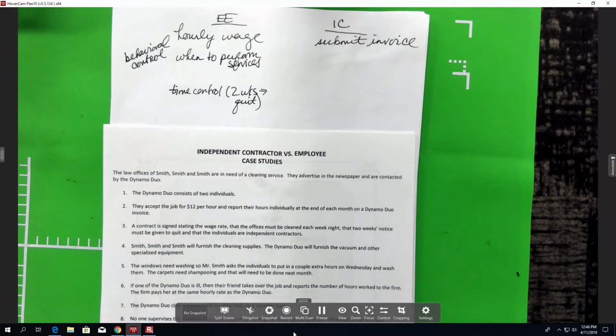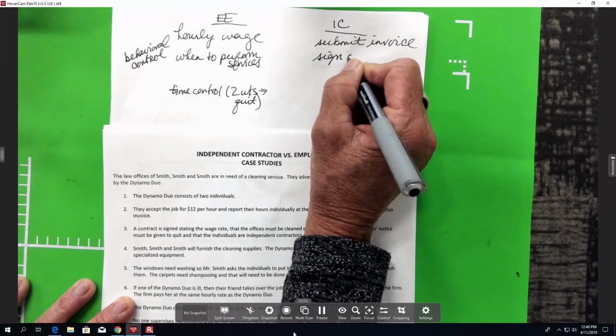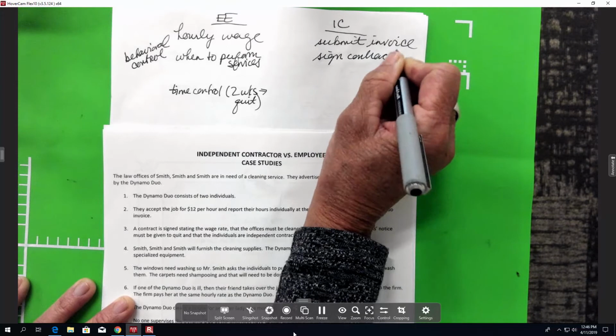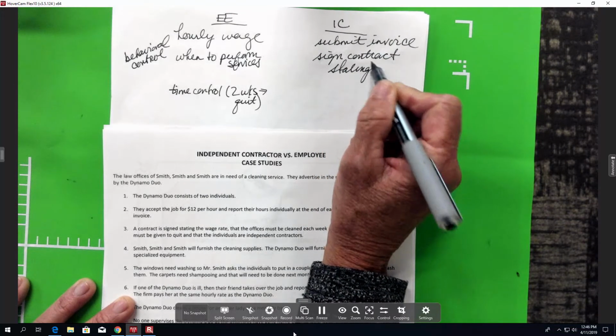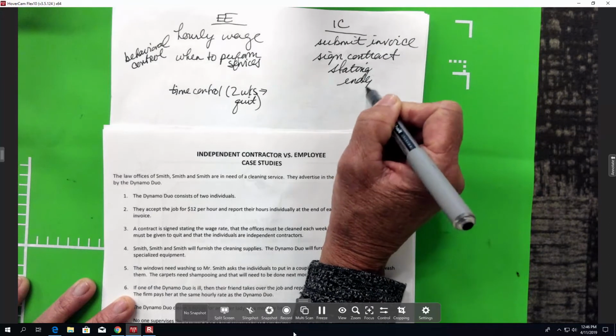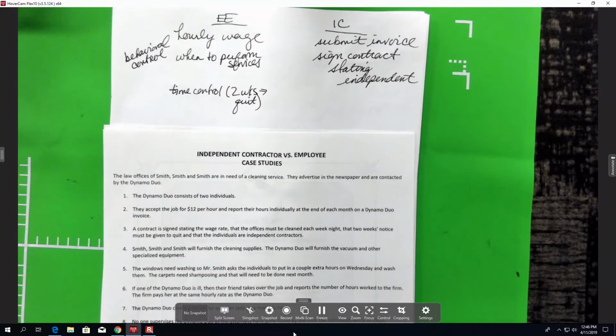Where were we? Oh, signing a contract that says you're independent. All right, Jenna, number 4.